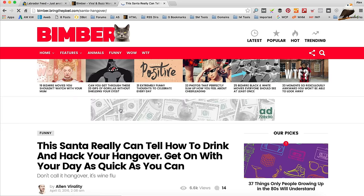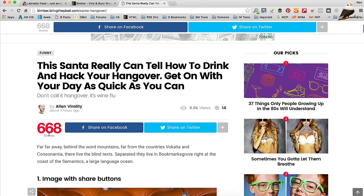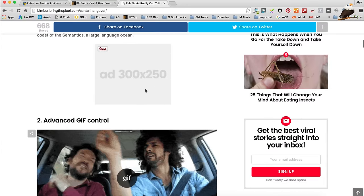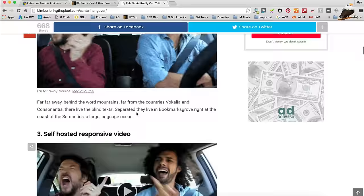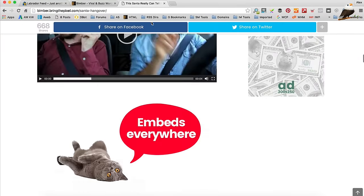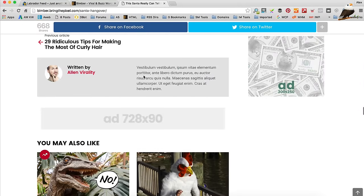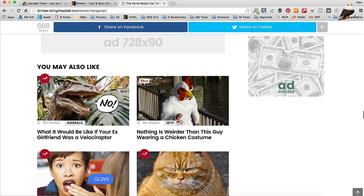If we click through to a post, you can see that it's got the nice kind of share buttons going on with a big counter. Share buttons on the images. Again, another space for an ad. Lots of great GIFs control there, and you can add videos, embeds, all sorts of things. Basically got everything we need. Got a nice little author blurb. And here we've got some kind of 'you may also like', which takes you to other posts on the site.